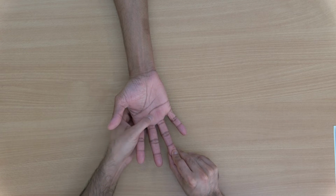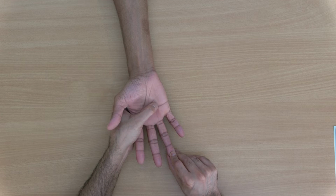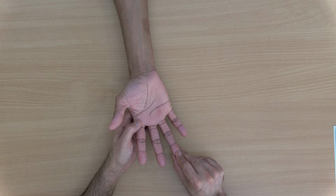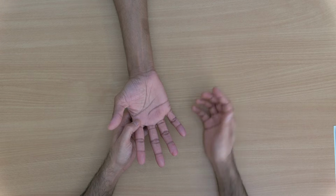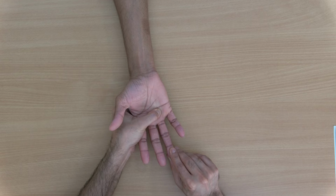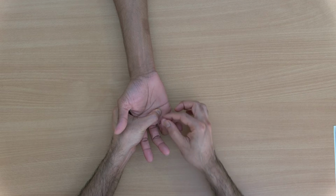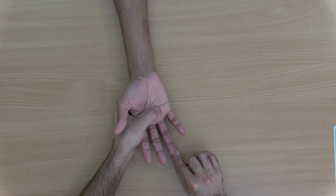their finger by palpating around the A1 pulley. This is just over the metacarpophalangeal joint of the finger. Around the A1 pulley, the tendon usually catches and locks because it has become very bulky and thickened. So we palpate around the A1 pulley for any discomfort and pain, and when we move the finger, we can actually appreciate this locking and catching and a grating sensation, and that would usually be a giveaway.